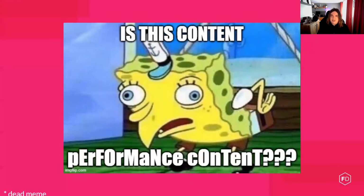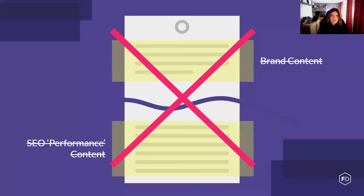But is this content performance content? Is any of this content performance content? Normally you would assume that it's the bottom bit that's performance and the top bit that's not, and it's part of your brand journey. But no, I want you to change your idea of this and see that every piece of content, whether it is at the bottom, in the menus, or any piece of content that sits on the page, images, video, anything, it is all performance content.